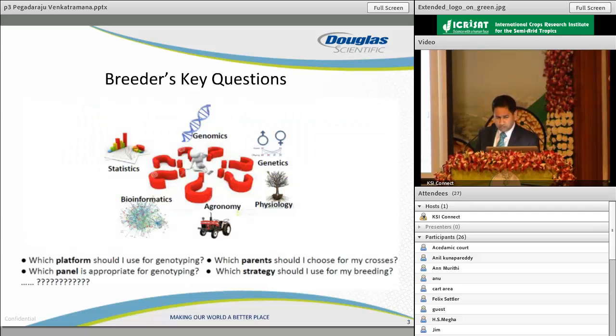So for breeders, this is always a central question: what technology to use, or what genotyping platform, or what panel of markers should I be using? This is really critical in the dynamically changing technology space. How to identify the most appropriate technology, and from a breeder standpoint, it's really critical to consider the operational cost. I've heard here today a lot of people comment about sexy science, and also the challenges small seed companies and nonprofit organizations face in maintaining lower operational cost.